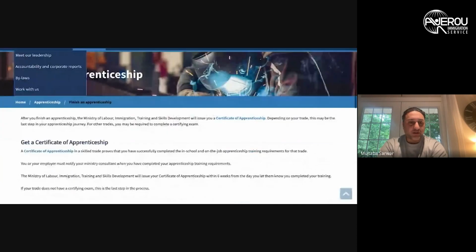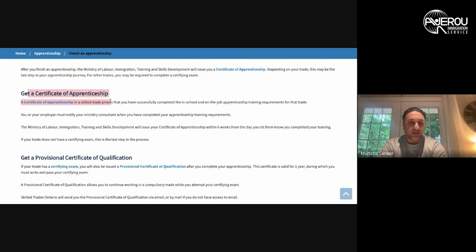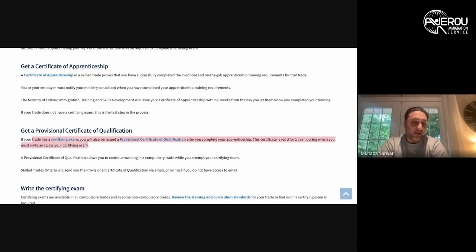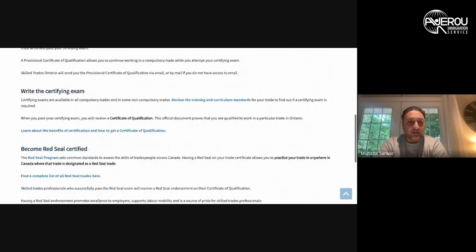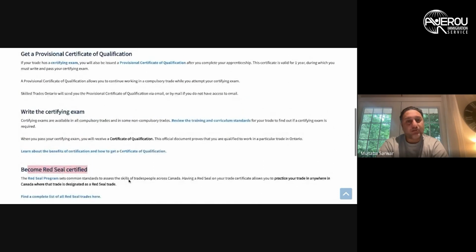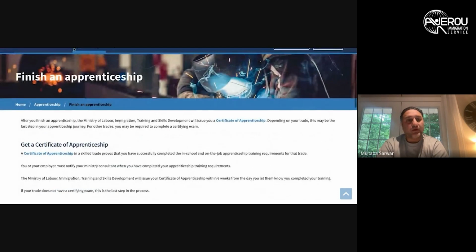So typically it starts by getting a certificate of apprenticeship. Each skill trade is going to have its own requirement. Some of them require you to have a certain amount of work experience by completing an apprenticeship. Others may require going to school for a program that is related to your skill trade. But you can see that there are certifying exams involved, and ultimately you become Red Seal certified. And this can be a long process, Ala.